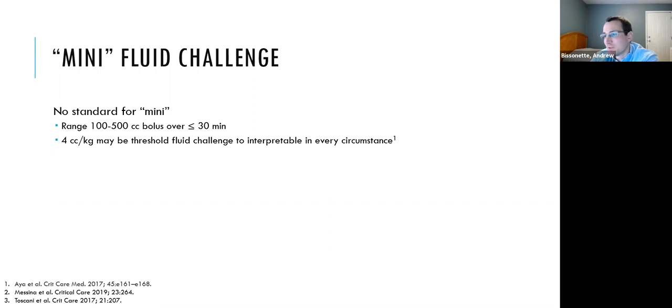So the mini fluid challenge, long story short, there's no standard definition for mini. The studies run anywhere from honestly 50 to 500 cc's, bolus anywhere from 1 minute to 30 minutes. There's a study that shows that 4 cc's per kg is probably the optimal fluid threshold for making sure that you get a reliable result in all patients. But there have been, like I said, as low as 50 cc boluses given.